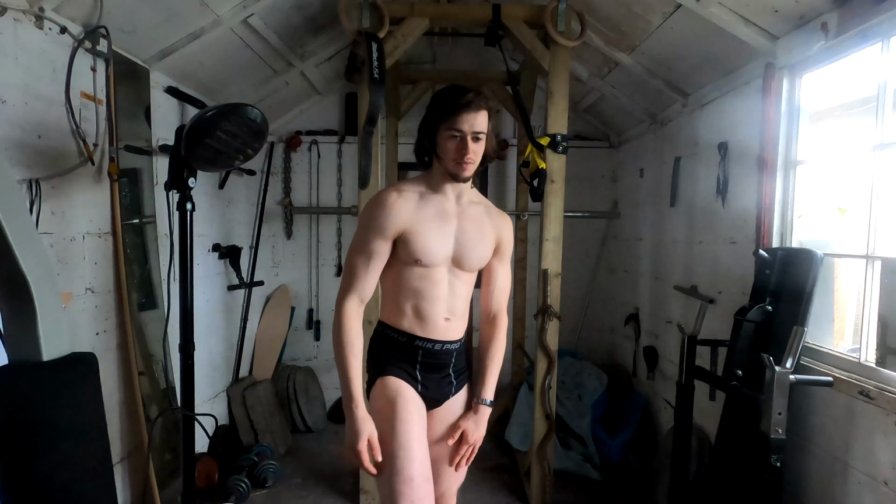It's currently like 11 o'clock and it's Sunday, so it's a rest day today, and we'll be going into another 6 day push pull legs split next week. I've been running that the last 3 or 4 weeks. Before that I was running full body 5 days a week, which I did enjoy, but I prefer push pull legs, so I suppose it's all about finding which style of training you like doing yourself.